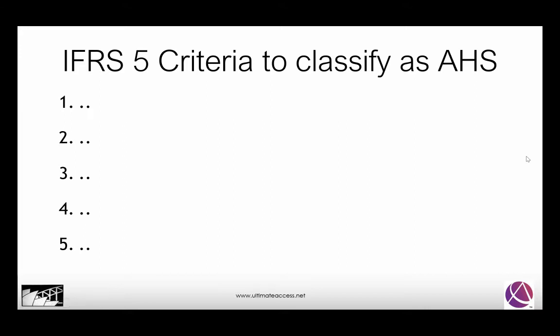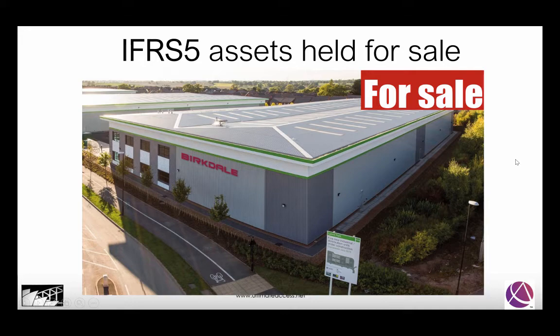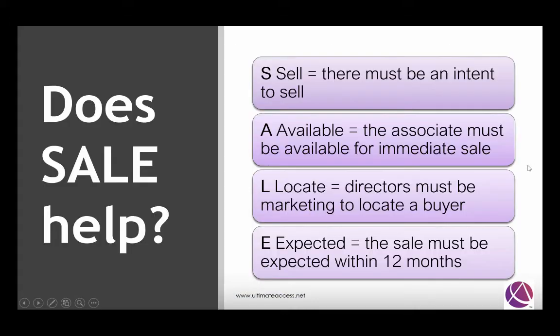Here you've got an opportunity to stop the tape should you wish, and show yourself that you know the criteria needed when we classify an asset as held for sale. Here F1 again, the weakest syllabus area. So typically IFRSs give you a lovely structure, and here we'd be looking at: available for immediate sale in present condition, actively looking for a buyer, reasonable selling price, sale is highly likely, sale is to be within 12 months of the classification. So here we have an asset that could be held for sale, and in that way we would be looking at taking it from the property, plant and equipment area within non-current assets and holding it as asset held for sale within current assets.